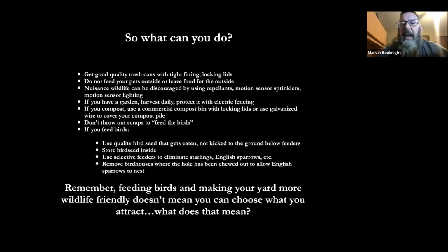But if you see English sparrows looking at the house, coming and going from your houses, especially if you live closer to the city, it's best to remove that house and put up one that actually has that inch and a quarter to inch and a half hole that actually excludes English sparrows but allows chickadees or bluebirds to be able to get into those nest boxes.